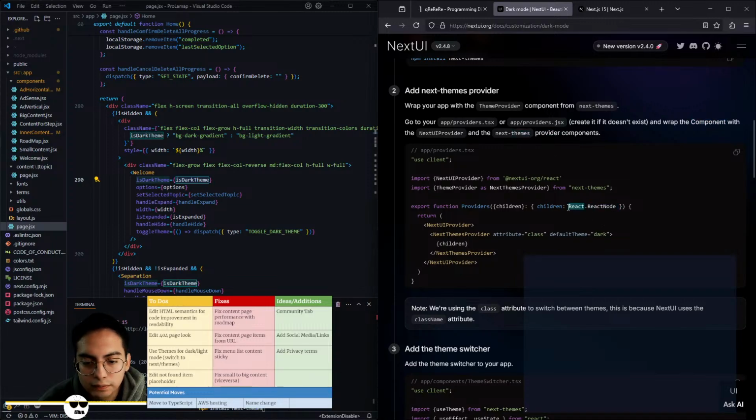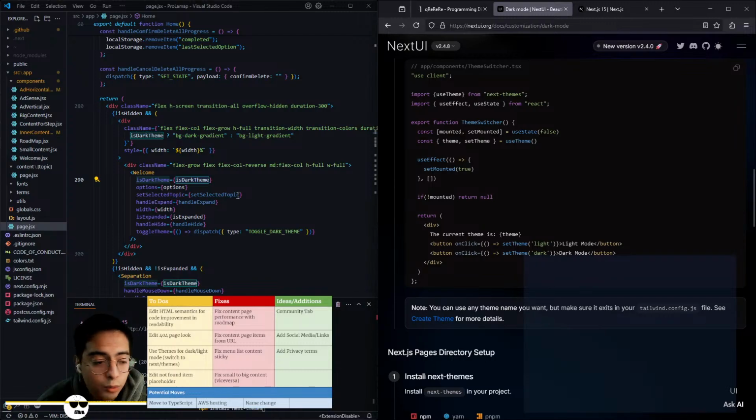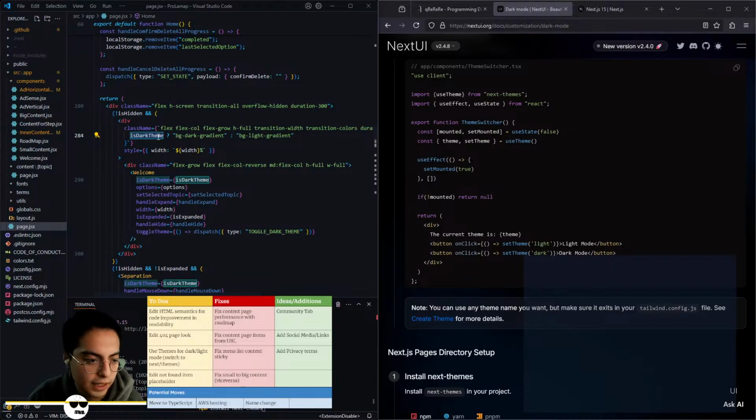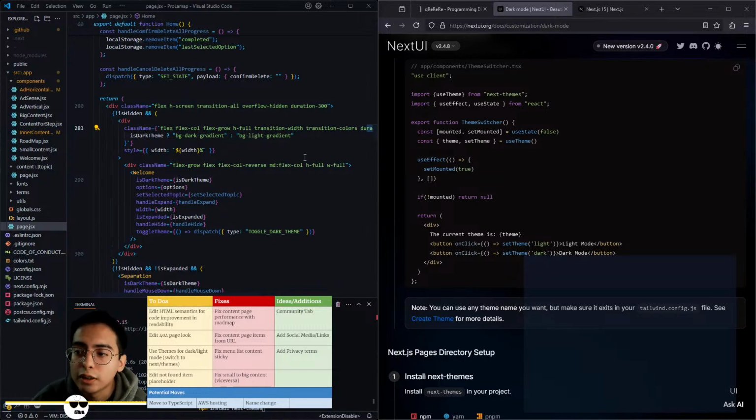Take children. Oh, and by the way, the dark theme. You see how I'm using it. If it's true, we're using this part. If it's false, we're using the other part. That's essentially what I'm doing with everything, and it looks alright and it works fine because it has transition colors. It has duration 300. This is Tailwind CSS. It works fine, but who knows?